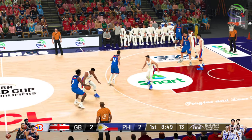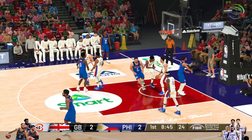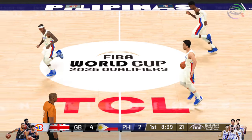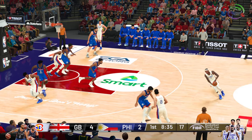Great teamwork as well. Now here's Ananobi. Nelson. Soft touch off the glass. And you have to credit Ananobi. He's put in the work to become a better playmaker. Thompson passes to Clarkson.